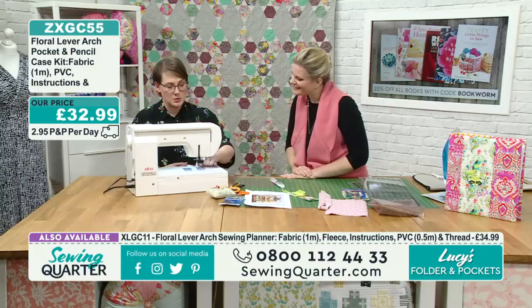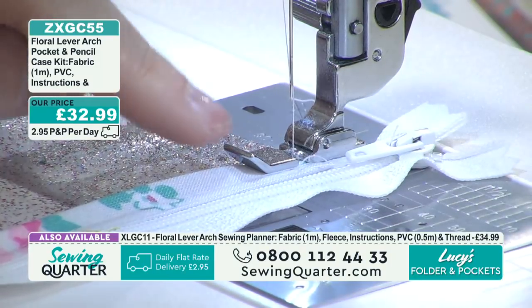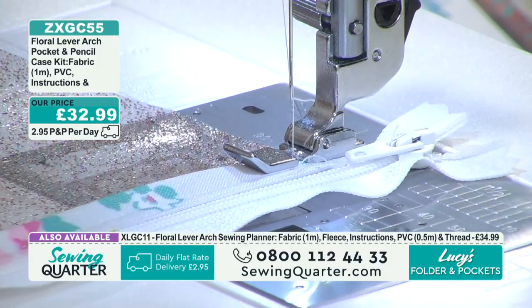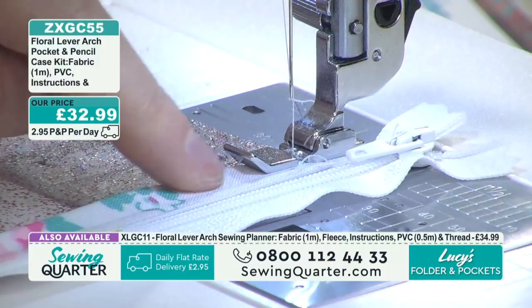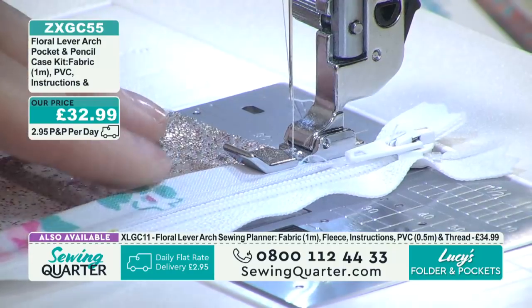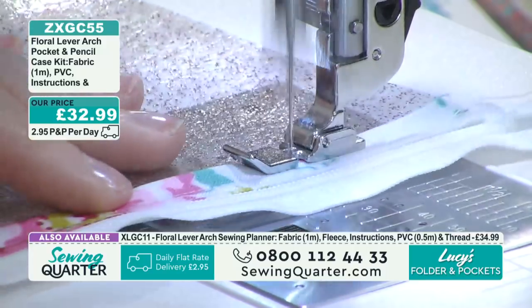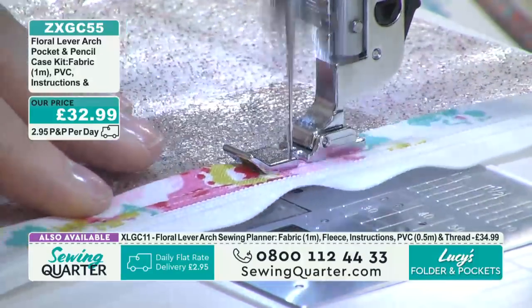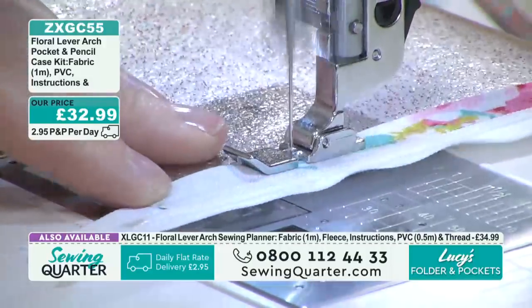So all I'm going to do now is one more final line to catch the bottom of that fabric. I'm just going to use that line I've just sewn that's holding down the tape on the bottom as a guide to sew one more line. You could do this in a contrasting thread or pick out one of the colours that's in the flowers if you were using this bundle.